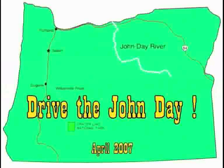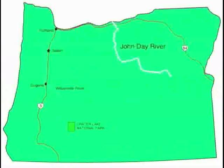I have relatives over in Oregon, so I go over that way fairly often. And of course, I've driven the freeway many times. Highway 84 is one of the most beautiful freeways in the country, a great drive over to Oregon. However, I do like those back roads.